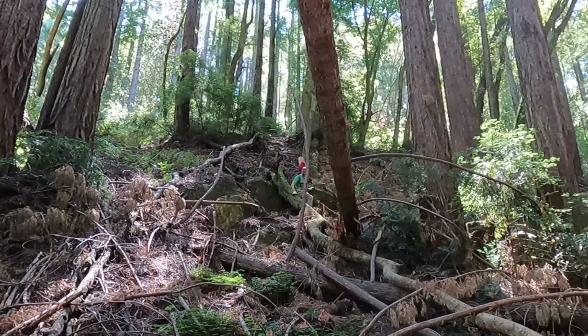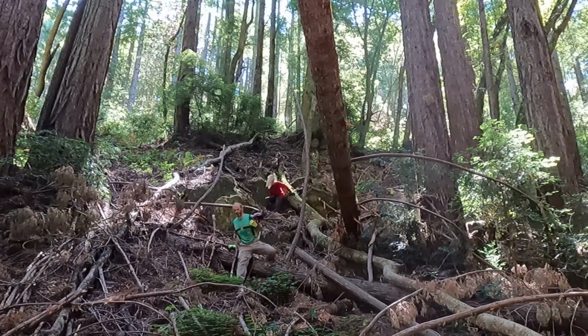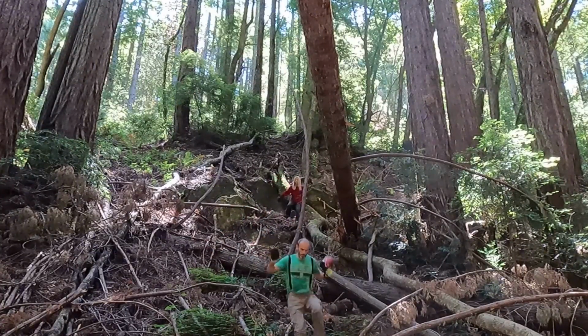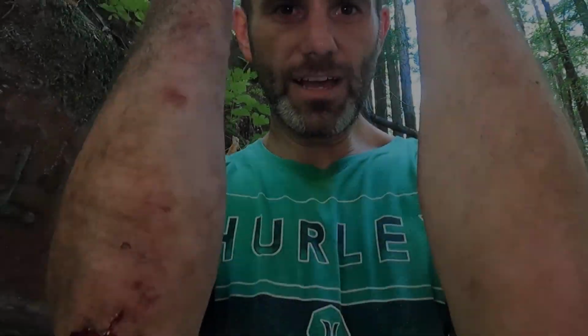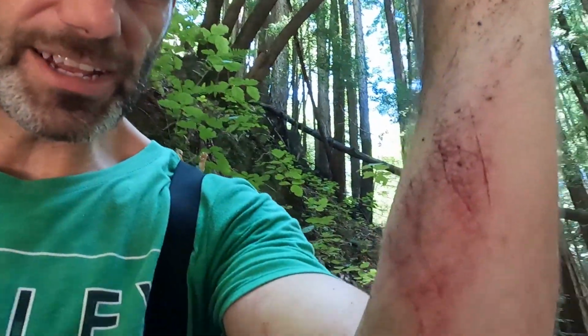I'm just looking for any sign of concrete, of any kind of human presence. I think it's more likely at the top of the ravine. Yeah, so we've been, oh, there it is.